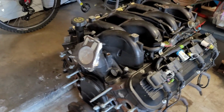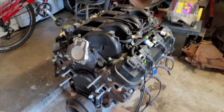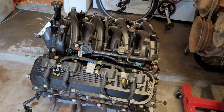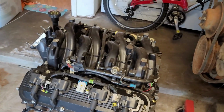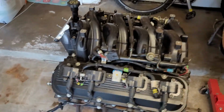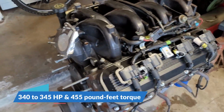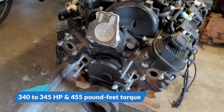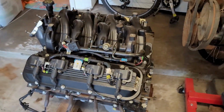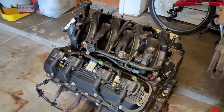And at number 1, the Chevrolet 8.1L Vortec V8 takes the crown. This monster gas engine, launched in 2001, powered heavy-duty Silverado and Sierra trucks, plus motorhomes and boats. With 496 cubic inches, it cranks out 340 to 345 horsepower and 455 pound-feet of torque. Its cast iron block and long crankshaft are built for big jobs.